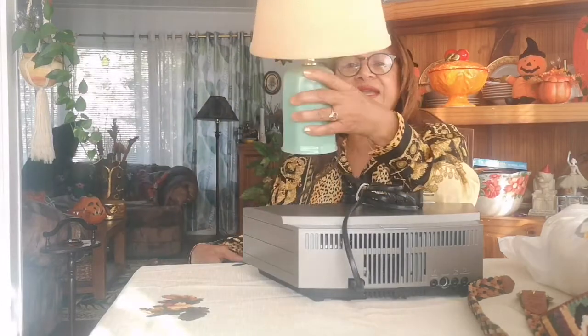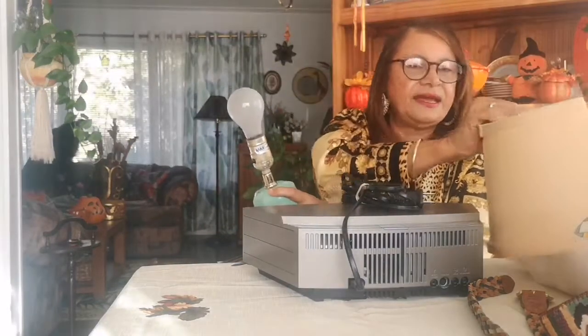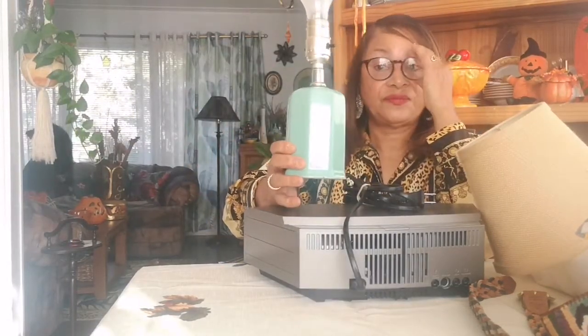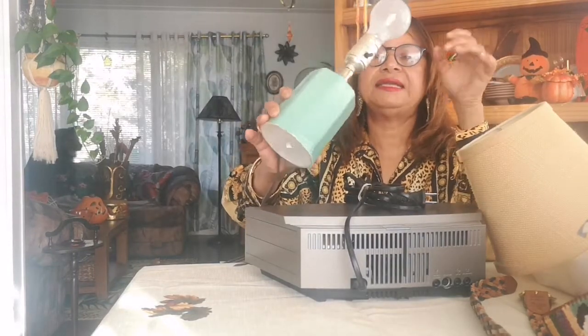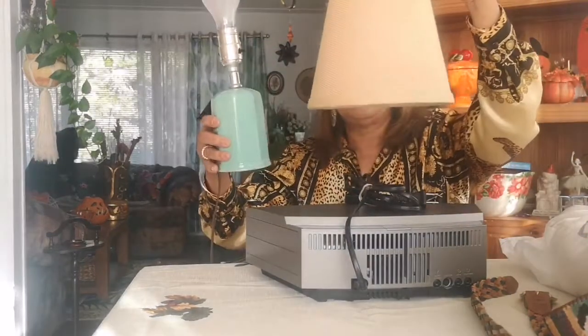But anyway, the first item I have is this. I found this cute little lamp, which I thought was just so cute and dainty and tiny. And the color of it is so cute, some type of aqua or green. And this was made in Taiwan, from 1989. And I paid, I think, like a dollar for it. It came with the shade, too.